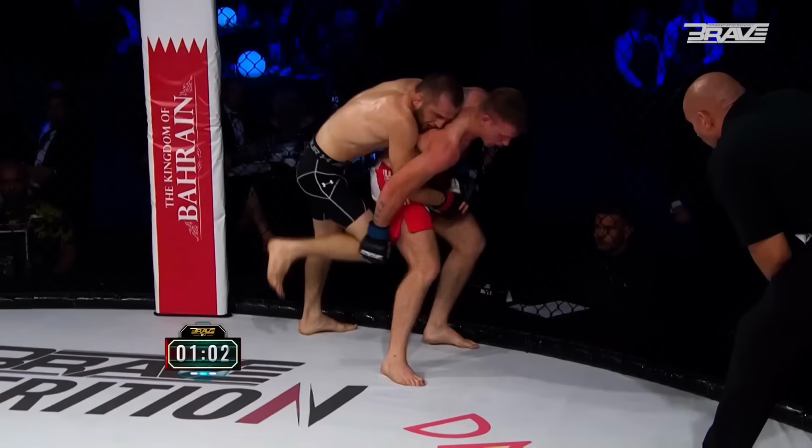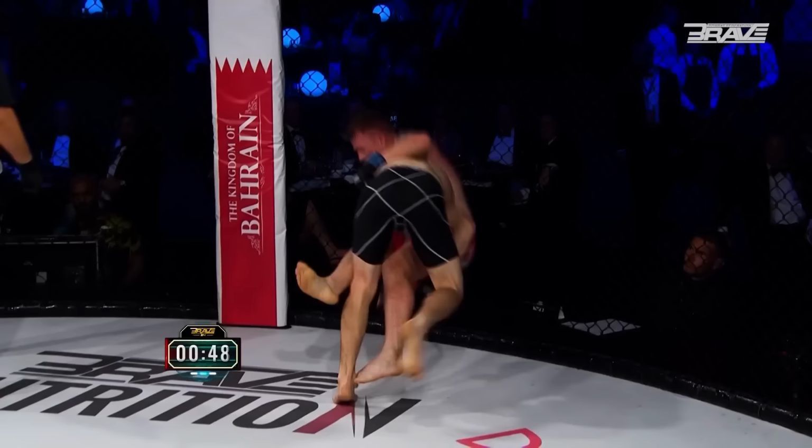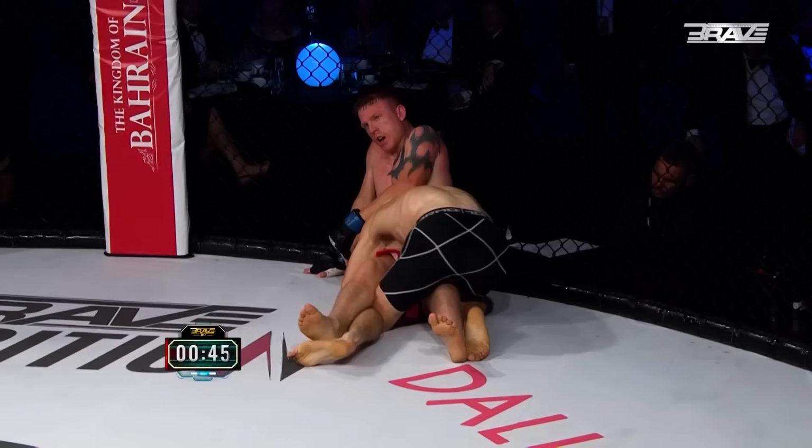Magomedov, great head position and just control of his opponent. And this is something you see in the high-level grappling that is Gamzat Magomedov. It's just so difficult for the opponents to get out of there. But that's the puzzle that you have to solve. You have to stop this. You know he wants to grapple. You know he wants to take it down. Your job, Kirk, is to stop it.